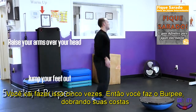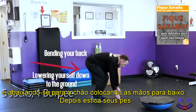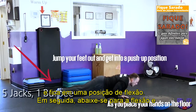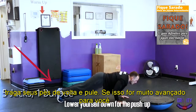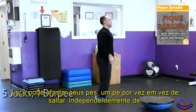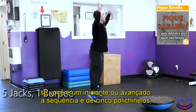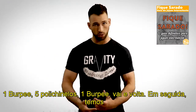Then you would perform the burpee by bending your back and lowering yourself down to the ground as you place your hands down on the floor. Next, you're going to jump your feet out and get into a push-up position. Then lower yourself for the push-up. Then you're going to hop your feet back in and jump up. If this is too advanced for you, you can walk your feet out 1 foot at a time instead of hopping. Regardless of whether you're a beginner or advanced, the sequence is 5 jumping jacks, 1 burpee, 5 jumping jacks, 1 burpee, back and forth.